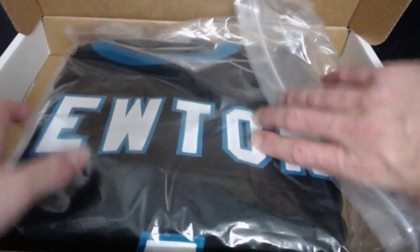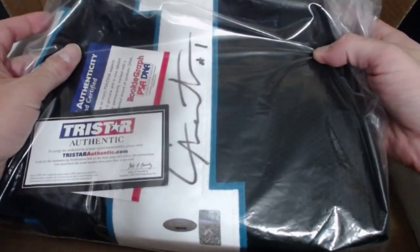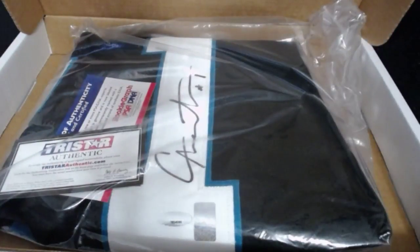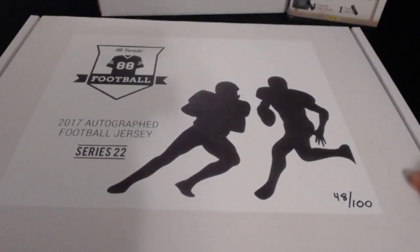Holy Cam Newton. That is you, Mr. Chat. Cam Newton, rookie graph jersey. Cam Newton certified and TriStar certified. Man, awesome ink on the Newton, too, brother. That is cool. Cool hit. Whoo, nice one on a rookie jersey for Mr. Cam Newton. Awesome.